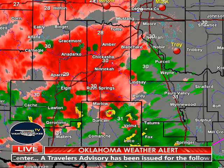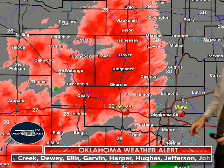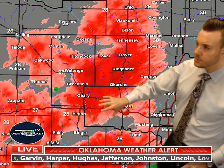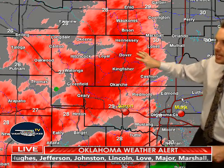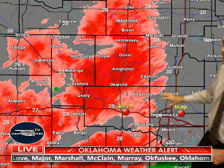Now where Aaron is, we've got the northerly flank of this activity, and he's up there around the El Reno area. That's where his live shot is. We're going to check back in with him here in just a second. But there's that northerly flank, and a lot of this is lifting a little bit more northeasterly, trying to lift a little bit further to the north of the Oklahoma City metro, which is right down in here.